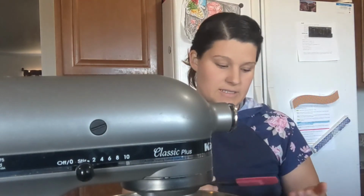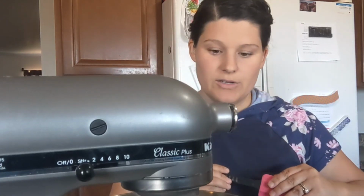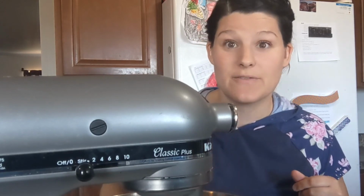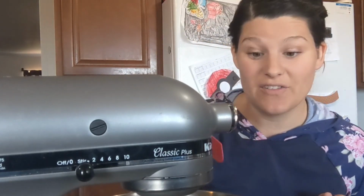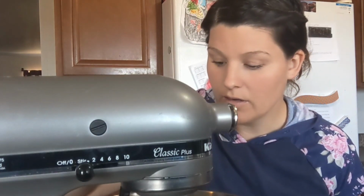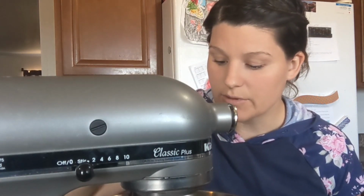One of the comments from the fluffiest cookie recipe said that there's an attachment for this. So I'm definitely going to be looking for that attachment. That's really cool. But right now, I'm going to do it this way for now.